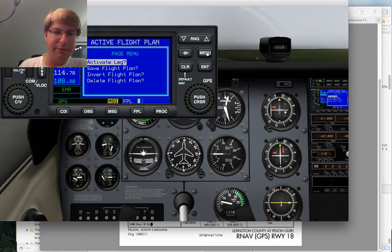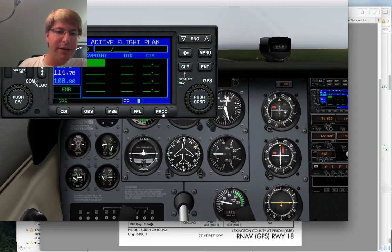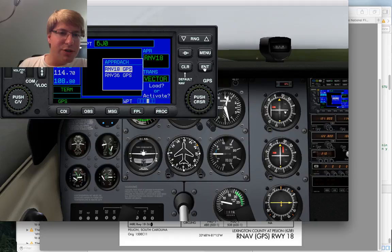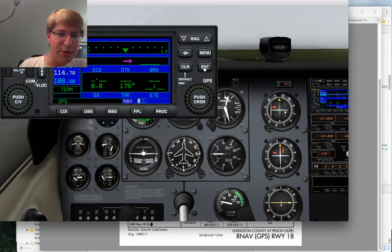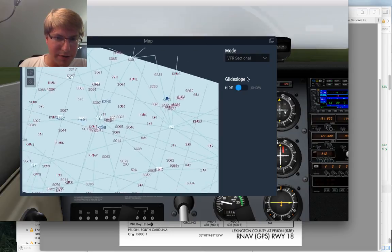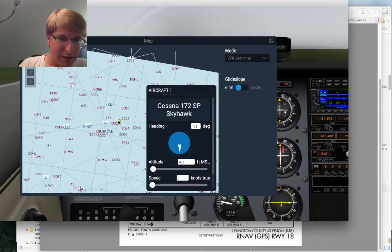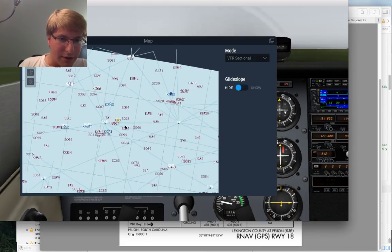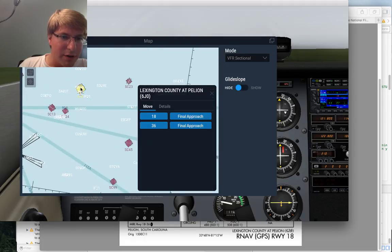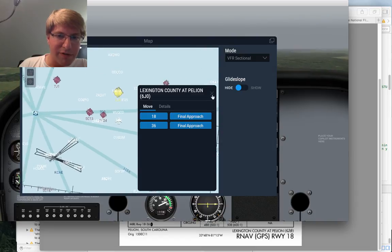Let's clear all of this out and make a new flight plan. No, we actually make only a new approach. 6J0, RNAV 18 GPS, vectors load. And to save us a little bit of time, I'll just put us right in the air. Yeah, no, that's not what I was looking for. Nope, there we go. Perfect, that's what I wanted.